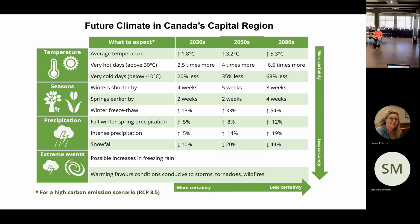The City of Ottawa has worked with the National Capital Commission on climate projections as well, just projecting what we should be expecting and preparing for in light of various average temperature rises. This graphic demonstrates the high carbon emission scenario, which is about an 8.5-degree global temperature rise, but it gives you a sense of what we're expecting to see. In short, it's warmer, wetter, wilder, and we're already seeing the impacts and effects of that over the last several years.